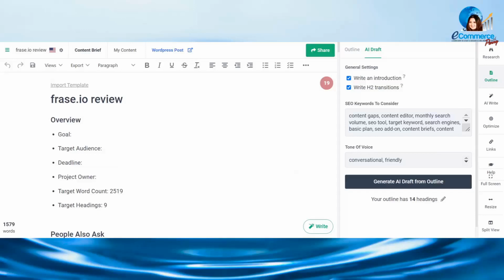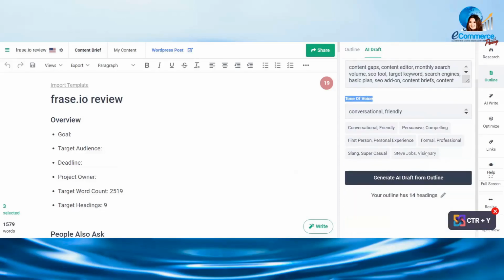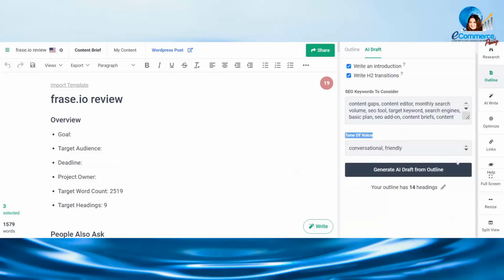Another thing that they have come up with this time round, from a lot of people's requests, is tone of voice in the writing. This was not available previously. As you can see here, the default is conversational, friendly, but they also give you some suggested ways to phrase the tone of voice. For example, you can use some famous person's tone of voice, like Steve Jobs, visionary, and so on.